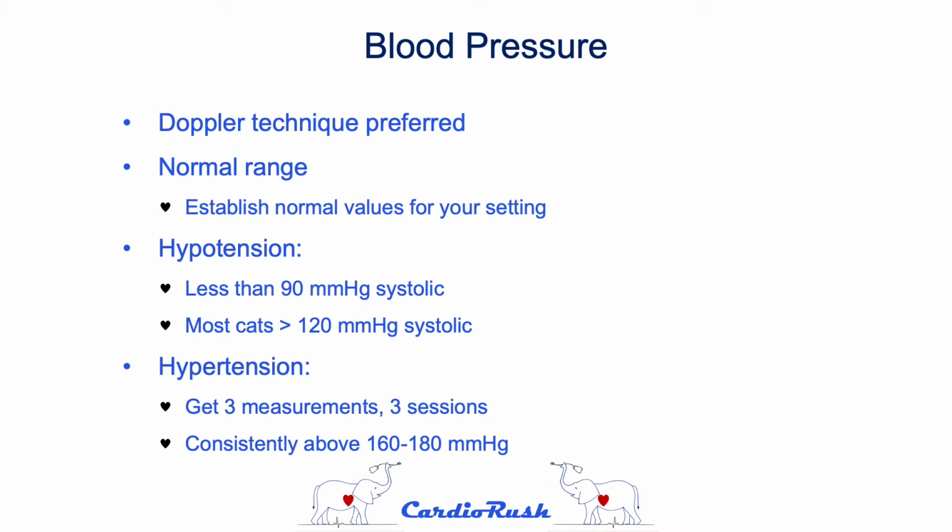Blood pressure is often measured in cats who have left ventricular hypertrophy to try to exclude systemic hypertension as a cause for the left ventricular hypertrophy. We would usually use the Doppler technique, but others use an oscillometric, and I think the key is to establish normal values in a fashion, whether you measure it on a limb or the tail in your own environment.